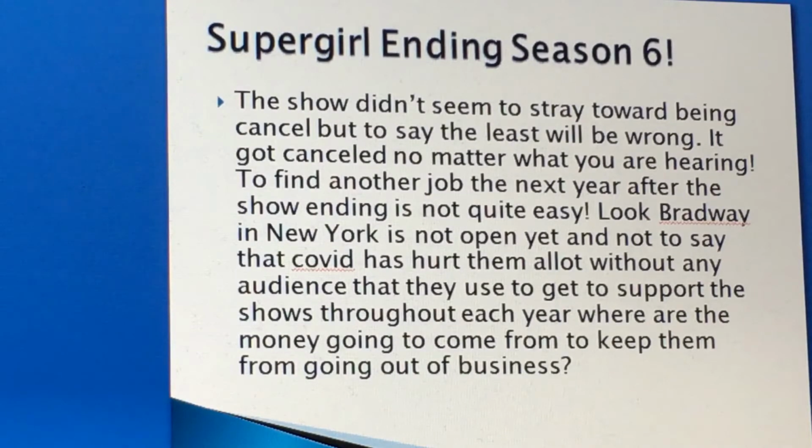And as you can see, Melissa did not say that she wanted to take care of her baby and did not renew her contract because of that. Nor did she say she wanted to do some other projects, because remember, she did do Broadway in the middle of a hiatus between Supergirl seasons. So with that being said, there's nowhere near that she said one of these.